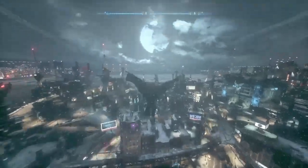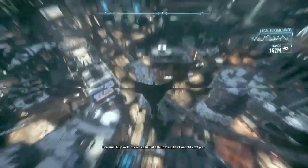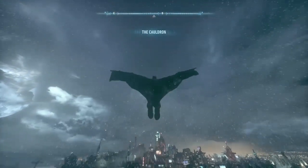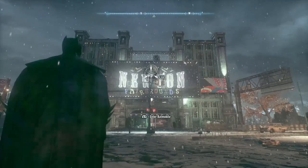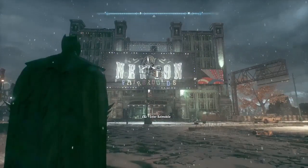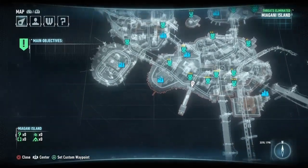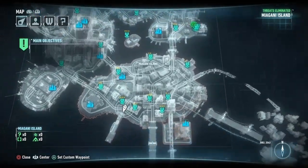But I'm going to show you guys exactly where it is on the map. But yeah, I'm just going to go ahead and jump over to the Newton Fairground Ferris wheel just real quick. Alrighty, so as you guys can see, I am looking at the Newton Fairgrounds, a tiny amusement park in Gotham City, which is located just here on the map, right next to Pinckney Orphanage and Wayne Tower on Miagani Island.